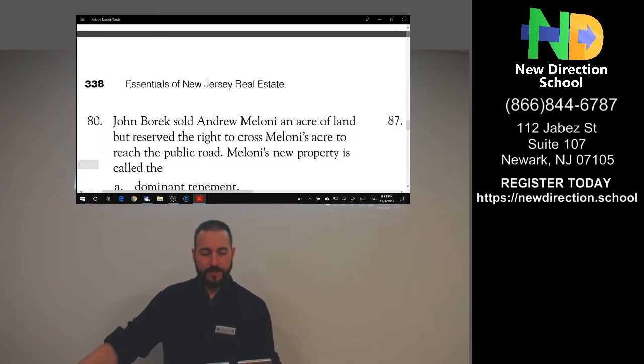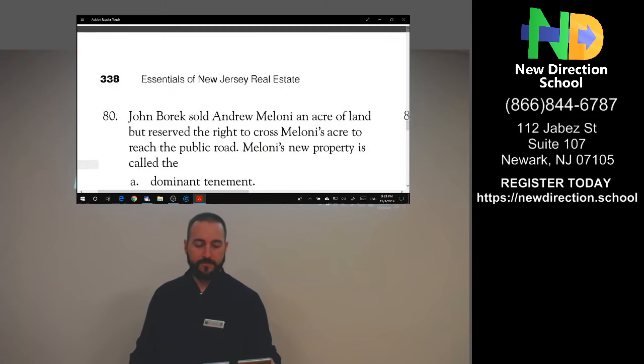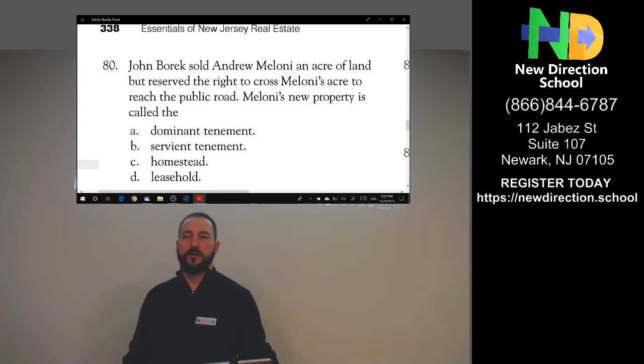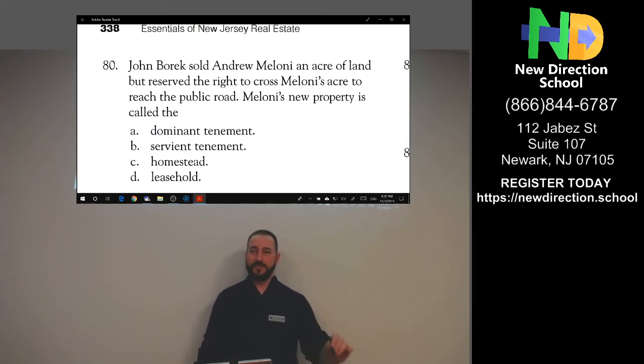80. John Borick sold Andrew Maloney an acre of land but reserved the right to cross Maloney's acre to reach the public road. Maloney's new property is called the dominant tenement, servient tenement, homestead, or leasehold. Do not answer any questions until I'm done reading. Sometimes you're answering the wrong one because you're going by instinct versus knowledge or logic. Wait until I'm done.